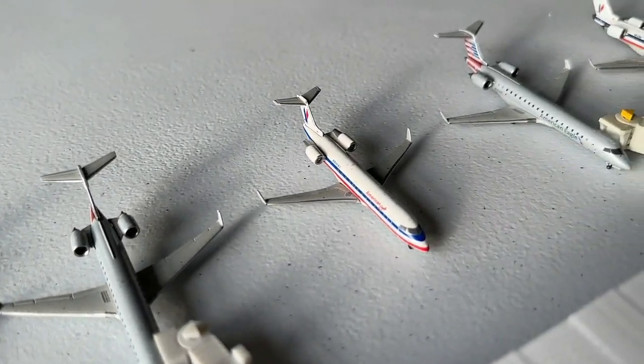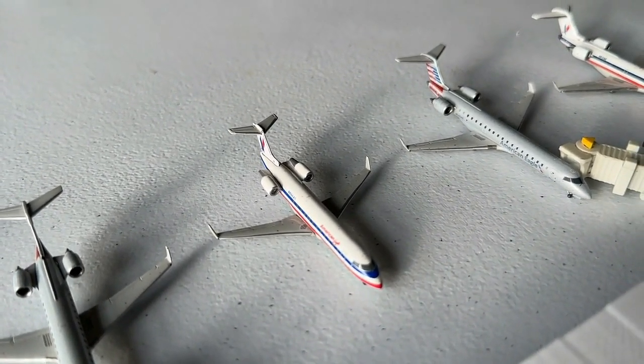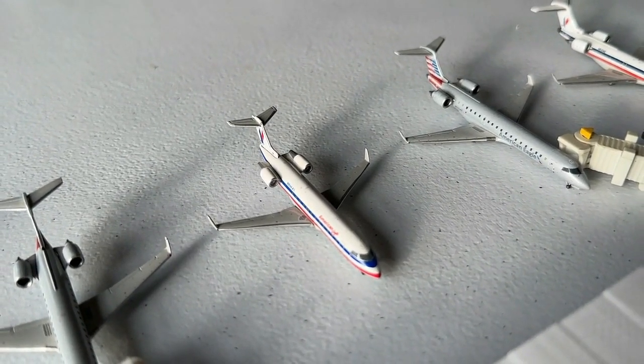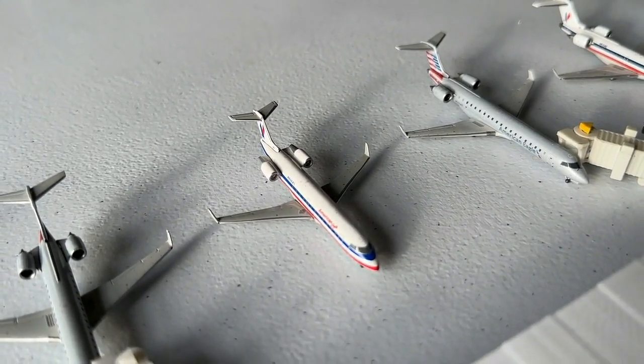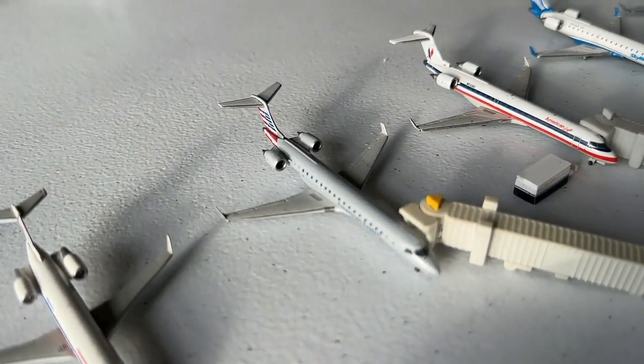Corpus Christi. Here we have the CRJ-200. This guy's going to be on the behalf of SkyWest Airlines as well today. This guy came in earlier today from Detroit, Wayne County Metro Airport. This guy's going to be heading over to Boston. Very long flight, but that's where he's going on that morning service.